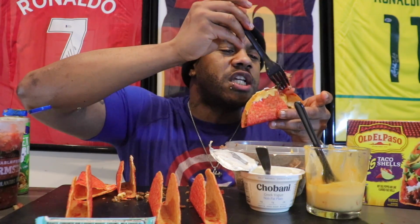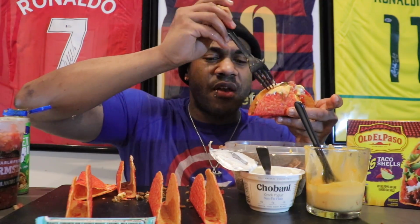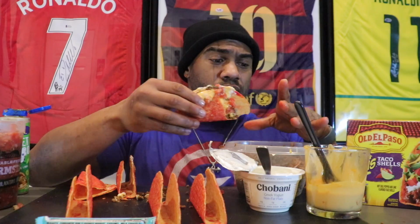I don't get why people prefer flour tortillas. Flour tortillas suck. They don't suck. That's cap. For me, flour tortillas belong with burritos. If it ain't a burrito, I don't want it. Soft shell, it's not the same. Hard shell is like a nacho pocket, nacho envelope, if you will. It's just 1,000 times better.